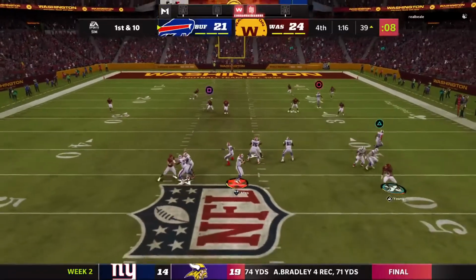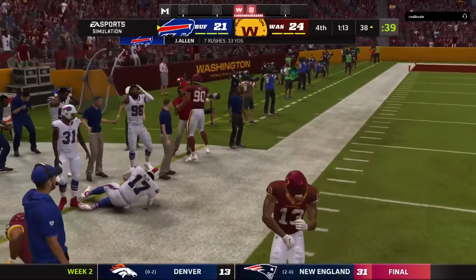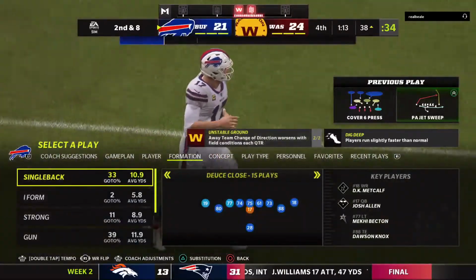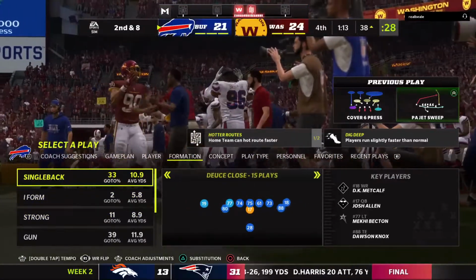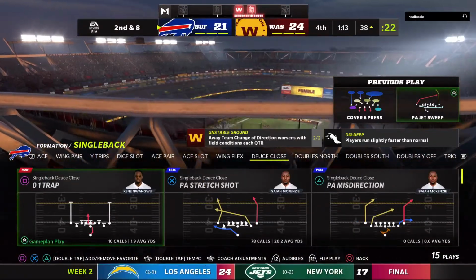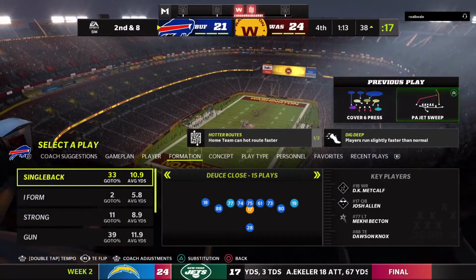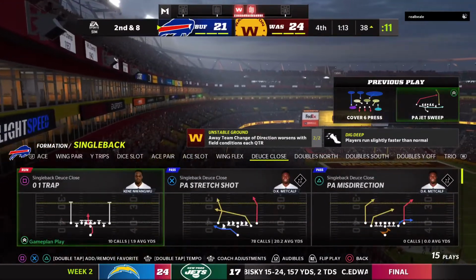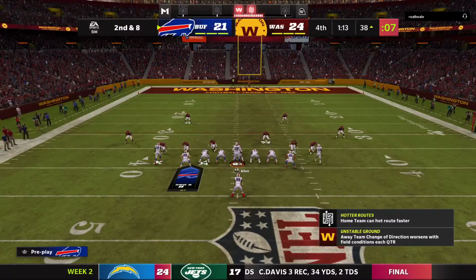Now Allen, buying time to his left. Oh no, he lost the football. And this is going to get out of bounds, so they will gain a bit of yardage on the play, actually, and they'll hold on to the football as well. The fumble on 1st down. Now here's 2nd down.